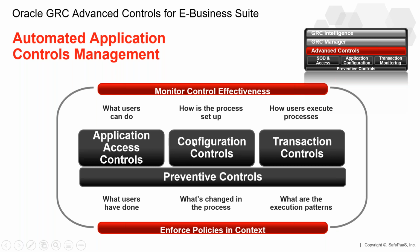The next most popular product that was adopted by EBS customers, and we have had the opportunity to implement for many of them, is the configuration controls. Configuration controls enables you to maintain that change management process that's so important to safeguard the process integrity itself. We all know that the way the process flows through an application is based on how you configure that application.